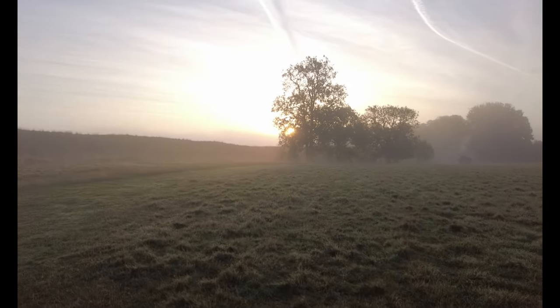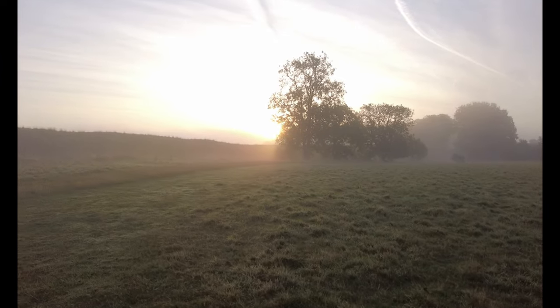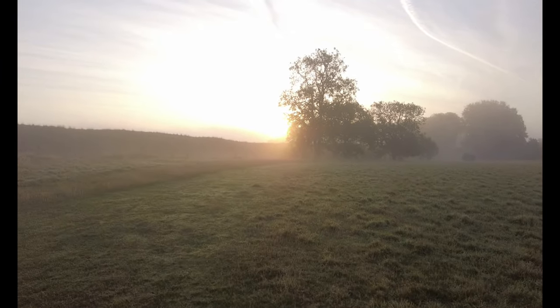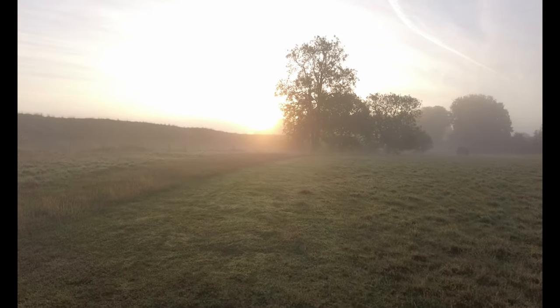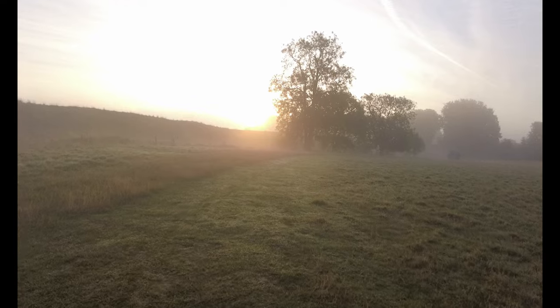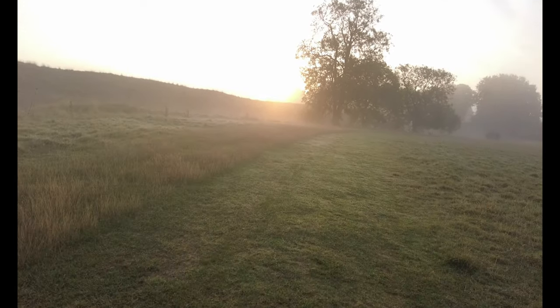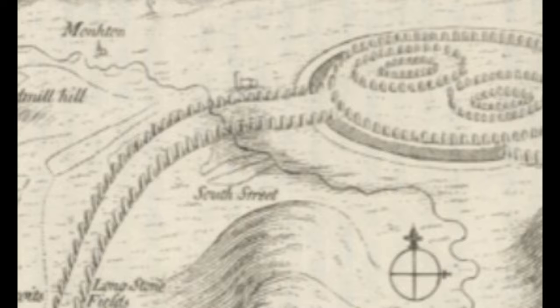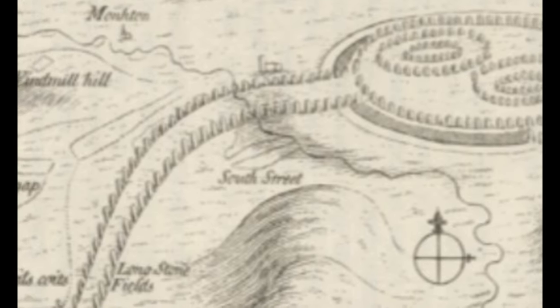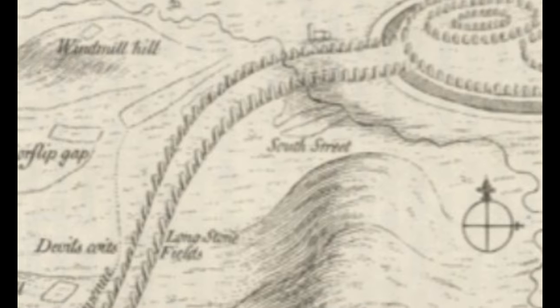The Beckhampton Avenue, like West Kennet Avenue, was a curving prehistoric avenue of stones that ran broadly southwest from Avebury towards the Longstones at Beckhampton. All that remains is the Adam and Eve stones, believed to mark the end of the Beckhampton Avenue.